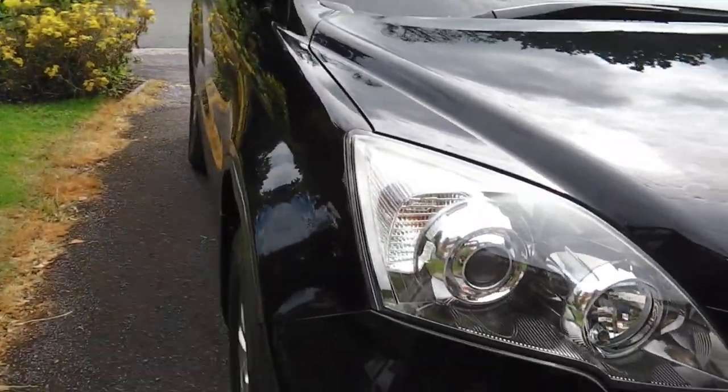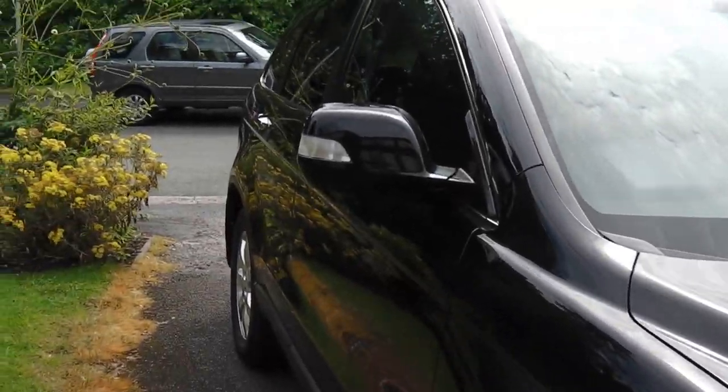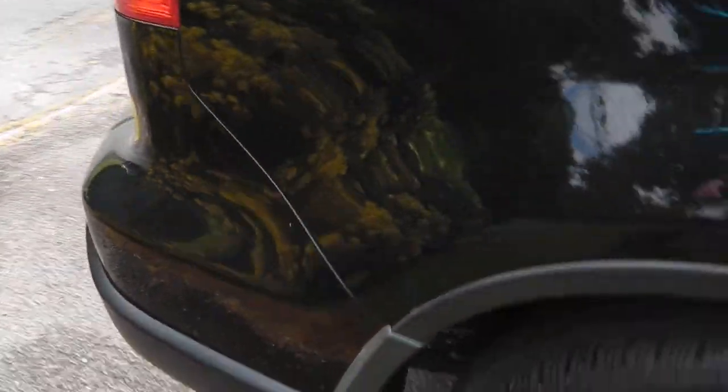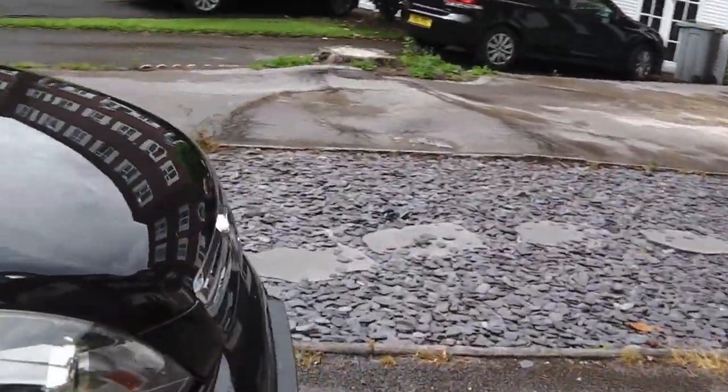It's had the front wing repaired, not even changed, repaired, and it had the back quarter painted just there, which we put a new one on, and that's it. Insurance gone mad. But there you go. So let's start from the beginning.